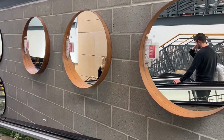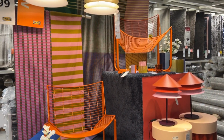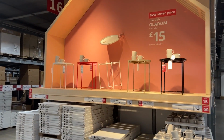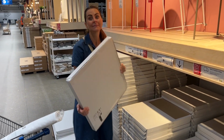Really love this colourful collection. This is where the lampshades are from. Really nice, like I said, mid-century feel to them. Definitely would like to use them somewhere. So I am going to pick up one of these tables in a beige colour, and it's going to be for a little DIY outside, a little IKEA hack.